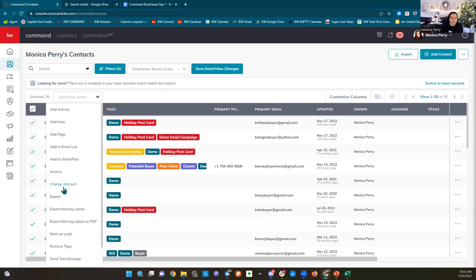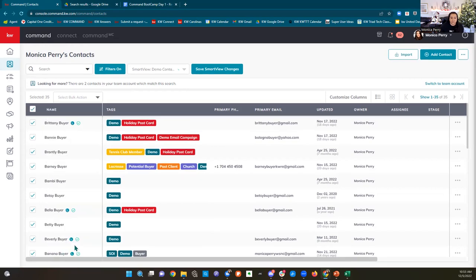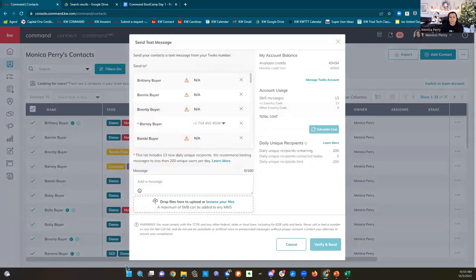We can do that change account. We can export them as a CSV file, a comma separated value file. Mailing labels as PDFs, mark them as a lead, remove tags from a group of people, or send a text message if we're using Twilio. That would look like this, okay?